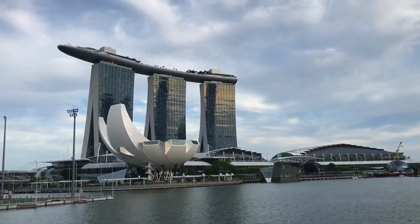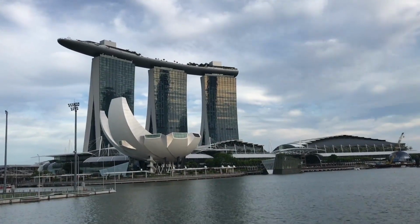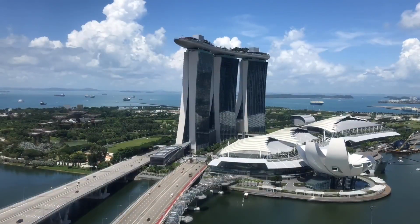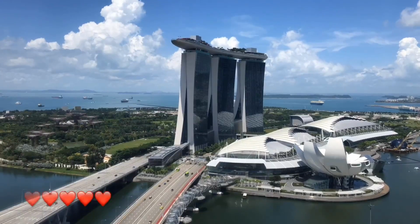It's one of those hotels where you stay just so you can say you stayed there, rather than for its service or luxury. Quite nice. Check it out.